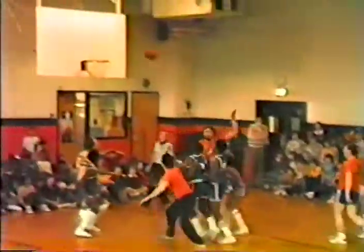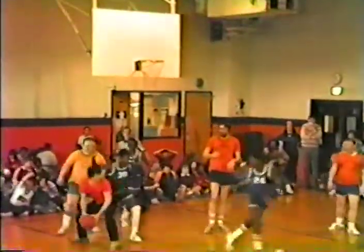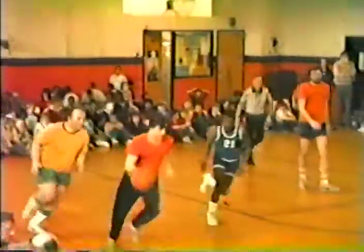39-25. Milton Hinton coming the other way. Hinton, shot doesn't go. Slater with the rebound. Slater bringing it up himself. Slater swings it over to Sweeney. Sweeney back to Slater. He pops from outside, still doesn't go. 14 seconds left to go in this ball game. Hinton loses it. Stock coming up with it.